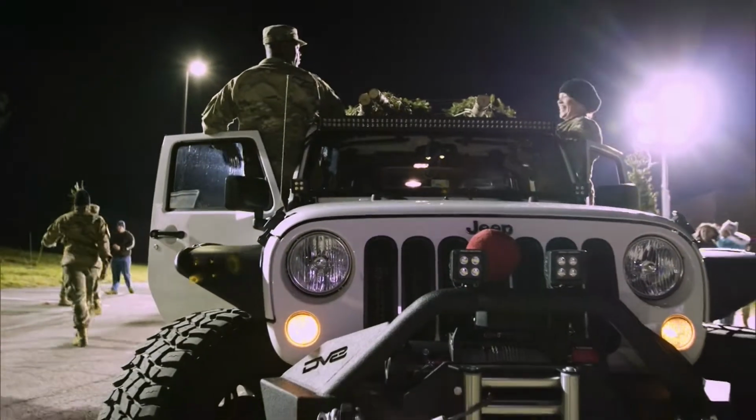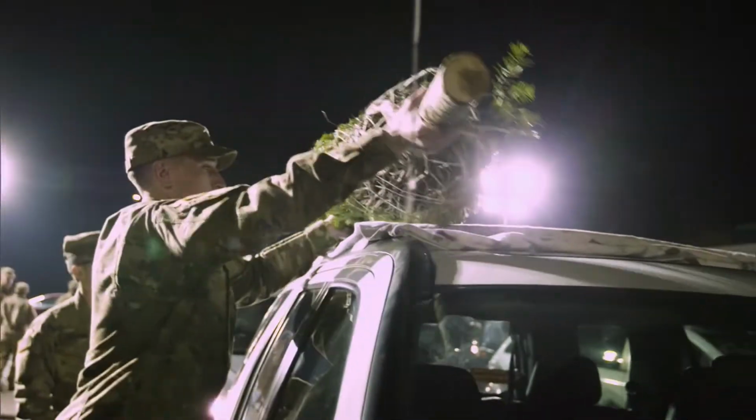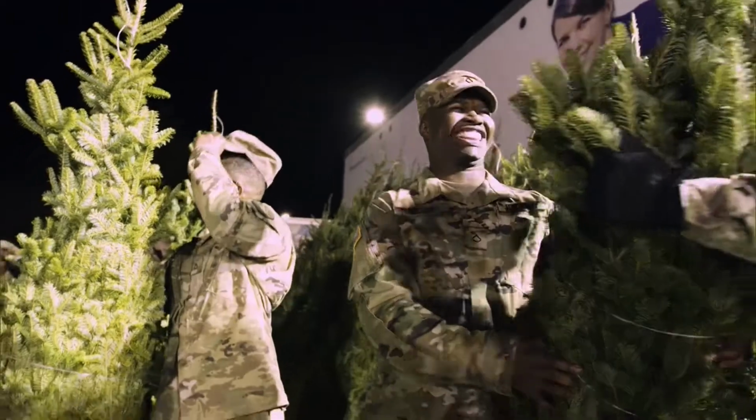It's not Christmas over a real tree, but that's my opinion. Thanks, Trees for Troops. It's actually my first live tree. It smells good. I'm loving it.